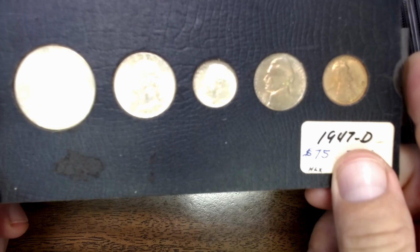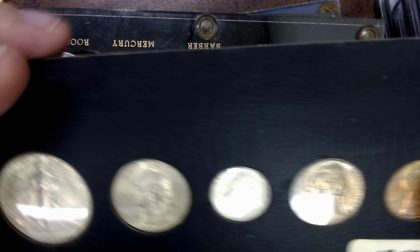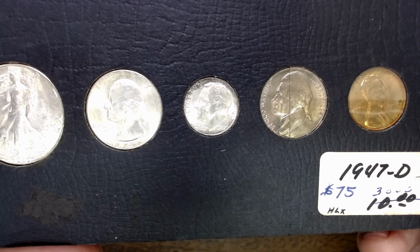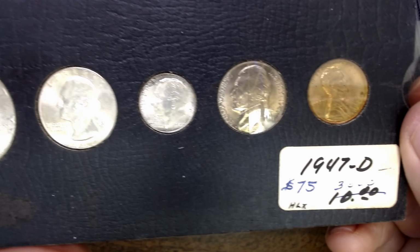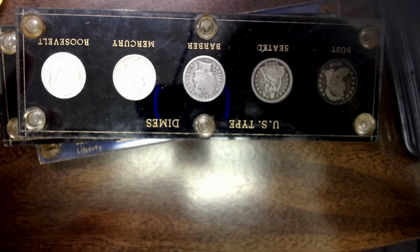This is not a complete mint set, and the black background is really playing with this. But if I take out the slide there, you can see that this is the 1947-D partial set, but they are uncirculated coins, so they're really nice. The only thing is that the black is causing a lot of reflection. It's hard to see it. So let's take a look at these here.